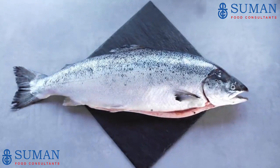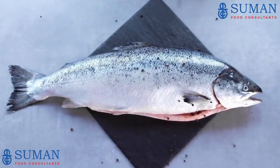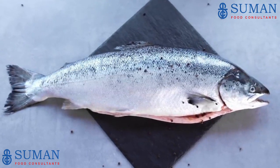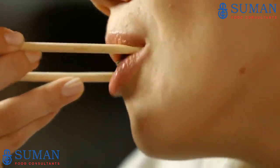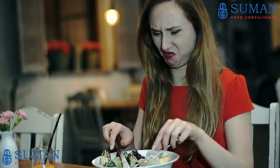Chum salmon caviar contains the highest percentage of fats. It has a pronounced creamy aftertaste. It literally melts in the mouth. Most people think this variety has a perfect balance of flavors, but if you're a fan of light diet foods, you'll find chum salmon caviar too oily.